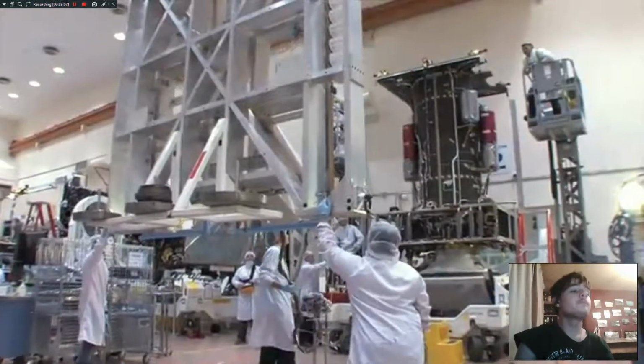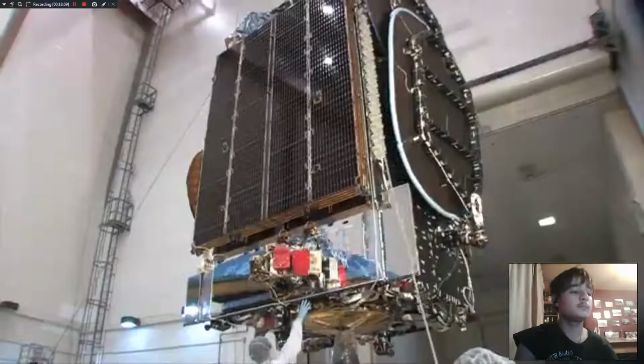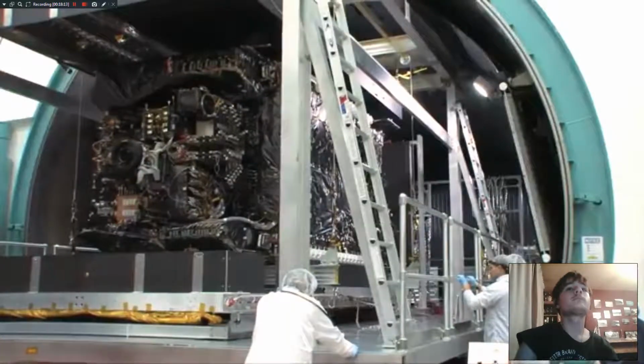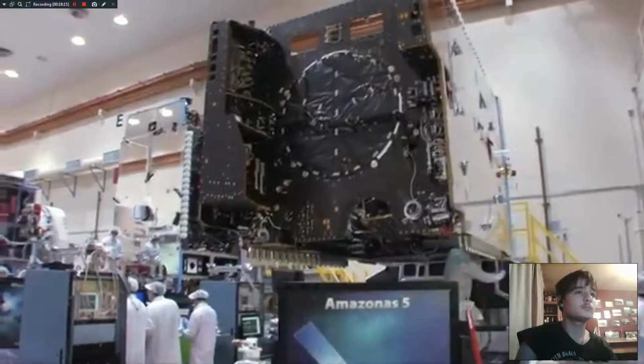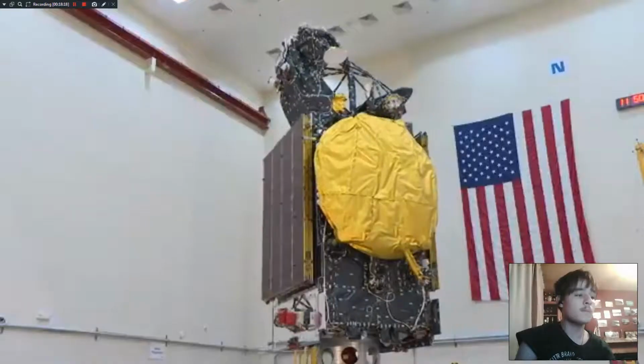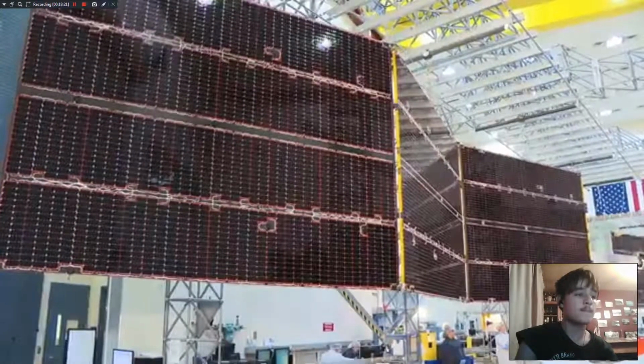Amazonas 5 is Hispasat's third satellite, designed, manufactured and tested at the Space Systems Loral facilities in Palo Alto, California, and it incorporates advanced technology that improves satellite efficiency and customer services.